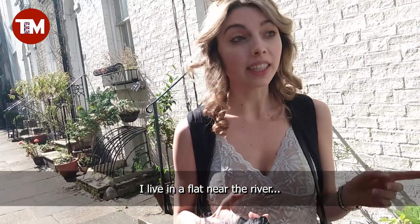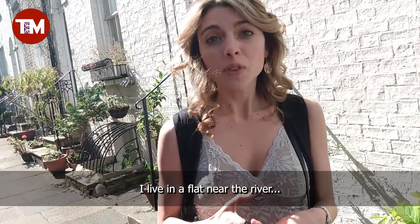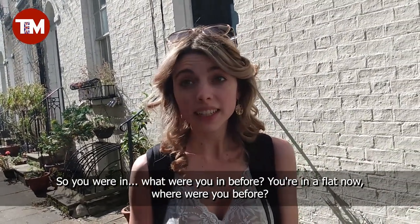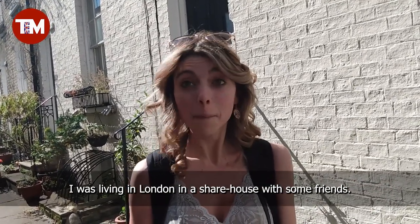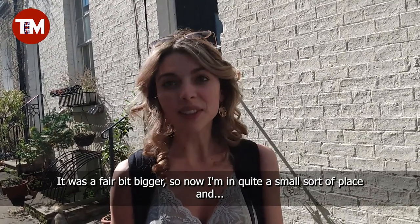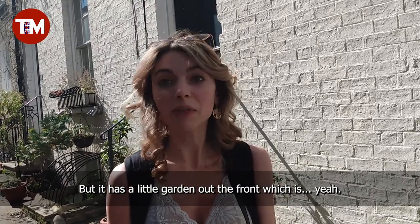I just moved here to Cambridge. I live in a flat near the river. So what were you in before? I was living in London in a share house with some friends. Is that quite different to now? It was a fair bit bigger, so now I'm in quite a small place, but it has a little garden at the front, which is very nice.